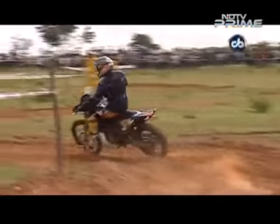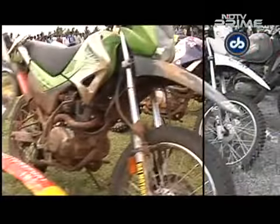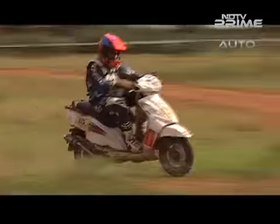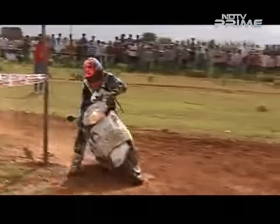On the 2-wheeler side, participants competed on TVS Apaches, Hero Impulses, Royal Enfield Bullets, and we also saw a scooter, the TVS Wego, in the thick of the action.